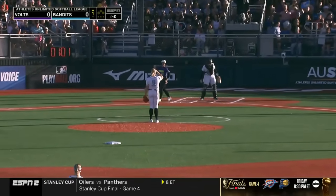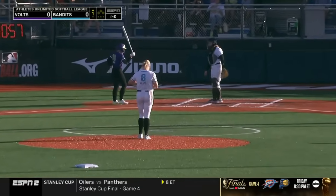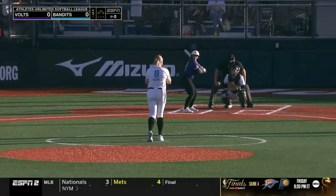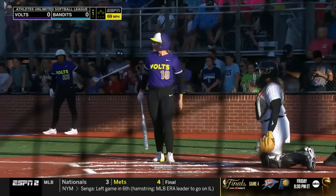NWSL back in action. Week 2 of the season. 10 Sunday. Amanda Lorenz against Lexi Kilfoyle. The Volts hit .311 in their opening series against the Blaze, which they took 2 of 3 games from, as Kilfoyle delivers the first pitch for a ball.